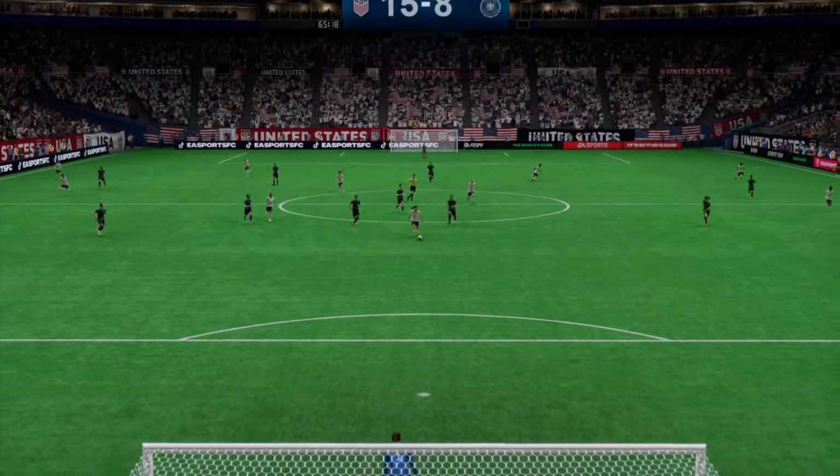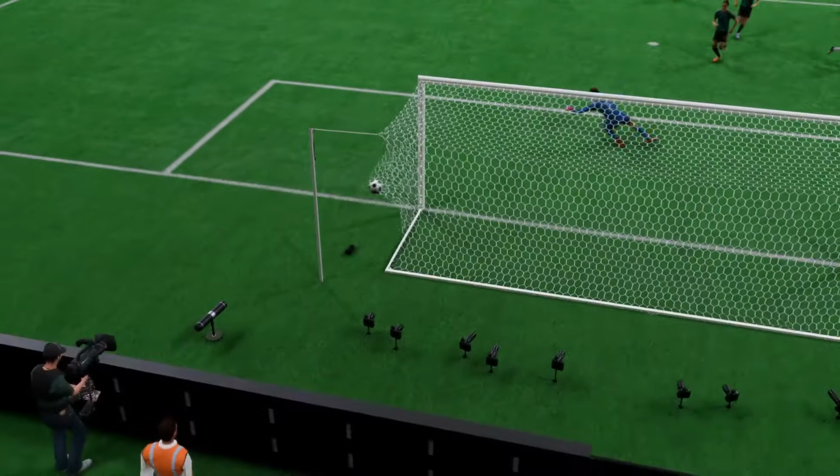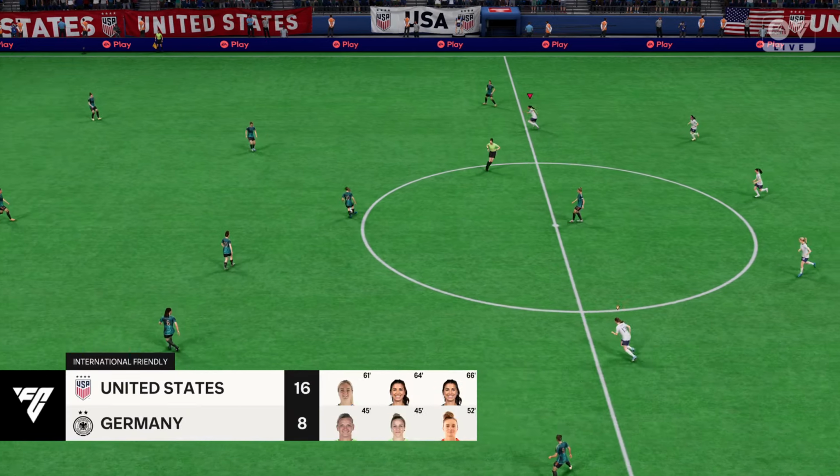Well, here it is again, and the pace in which they break forward is devastating. It's so hard to defend against, and the finish is really good. She just smashes that past the keeper. That's a top-quality goal.